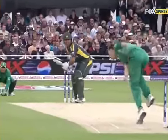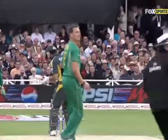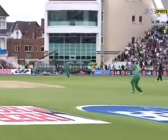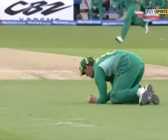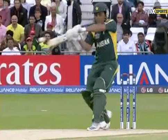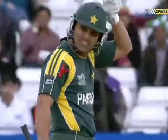Well, that's the problem with Pakistan. You never know what's going to happen next. Kamran Akmal was batting so well, this wasn't necessary. Shorter delivery from Dale Steyn. Got onto him quicker than he thought, spliced it. And that was an easy catch for AB de Villiers.